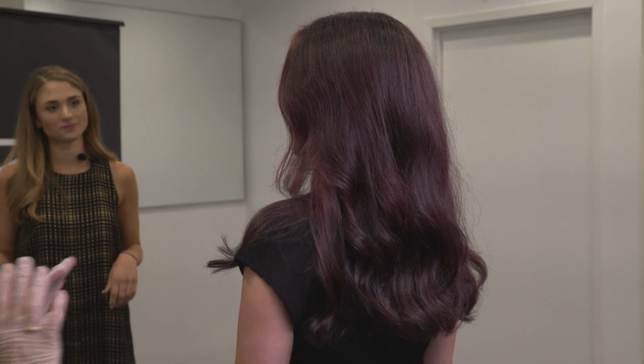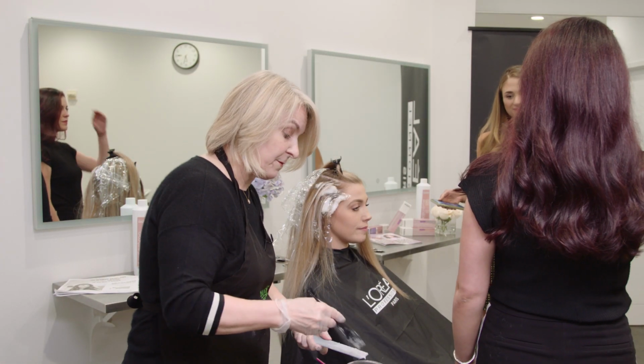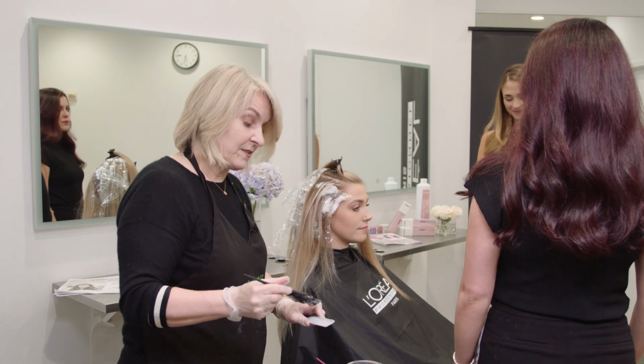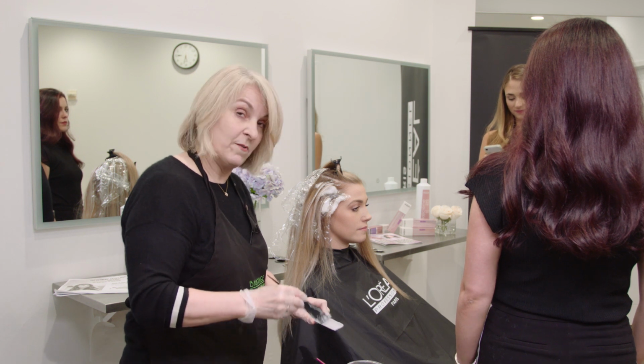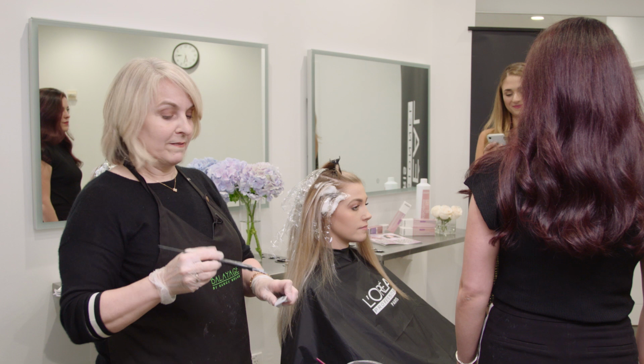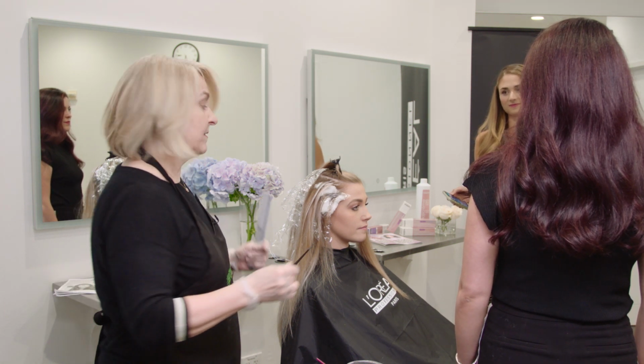So the tones all work together with each other. So you've got lots of options as a hairdresser and as creative people, which I know you all are out there, and you like to play. And this product gives you the chance to play. Remember, it's the next trend in hair color. Glowing, whether it's makeup or whether it's hair, it really is what's happening in today's world.